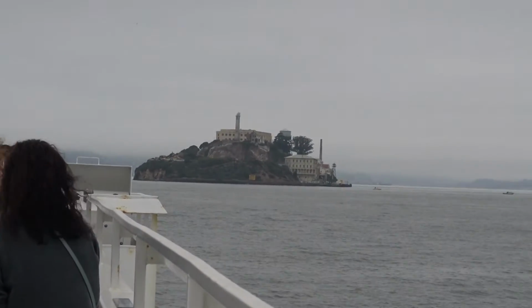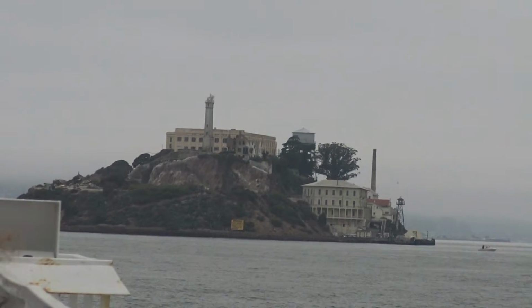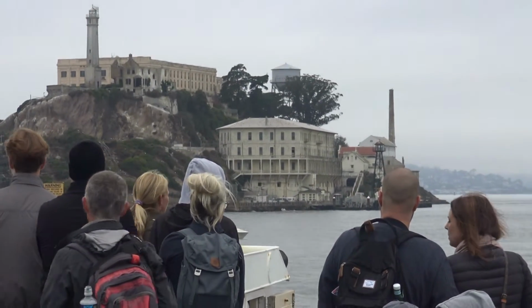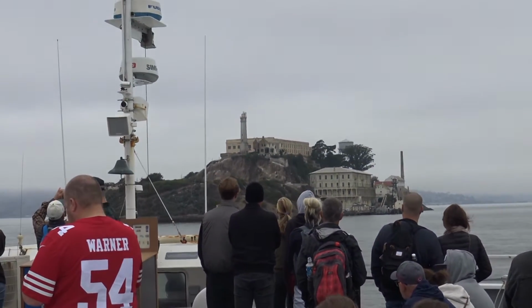Alcatraz has been many things. At first it was a Civil War fort to protect the bay. Later on they changed it to a military detention center and built the cell block at the top. From 1934 to 1963 it was a maximum security prison.